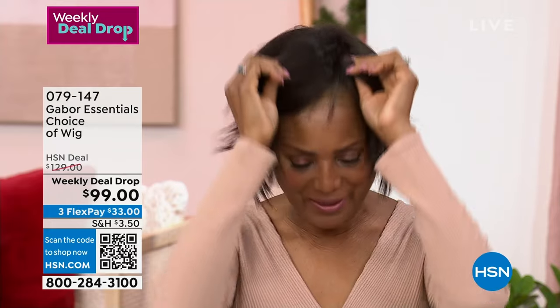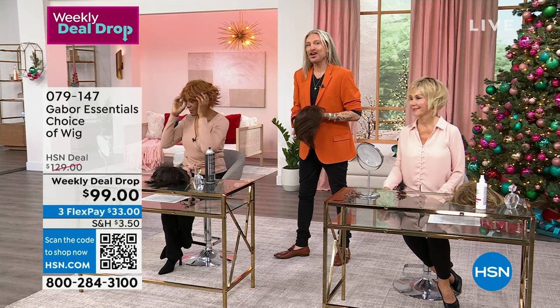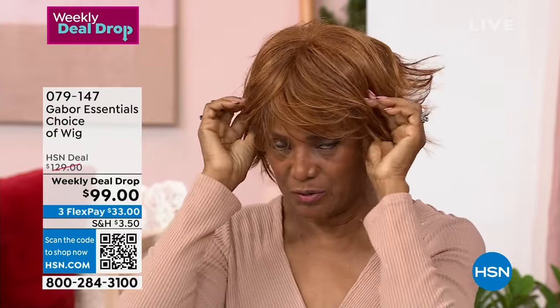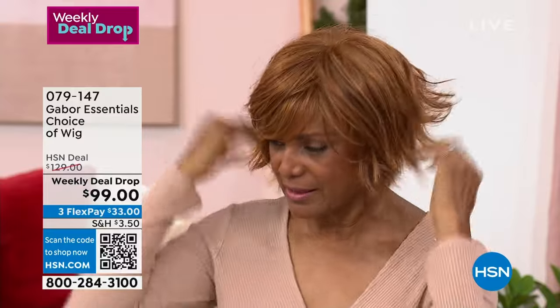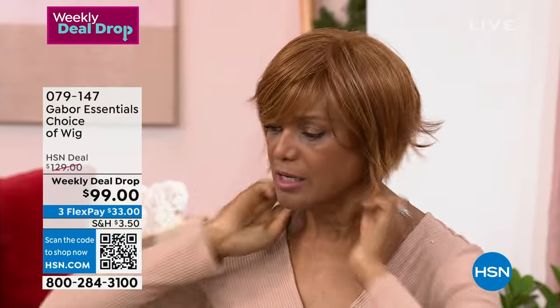But let me show you really quick. I'm going to take the medium red and put it on. It's the same wig. It's going to look completely different. Head in, I love it. So, stretch leg space. Make sure that you center those tabs, because if you don't, then it's going to be lopsided. Remember I told you they're right here, right before your ears, right? Then you're going to finger style it. And I'm just going to style it a little bit differently just to show you.